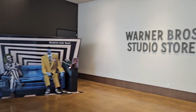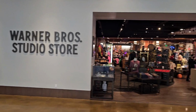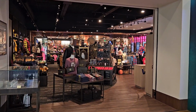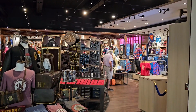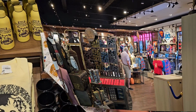And this is right next to the Warner Brothers Studio store. So if you come down here to check out the Beetlejuice stuff, you can also head inside here. They've got lots of different merchandise from The Goonies, Lost Boys, all your favorite Warner Brothers TV shows and movies, or at least most of them. All right, I'll show you a couple of things really quick.